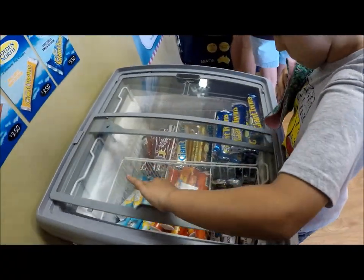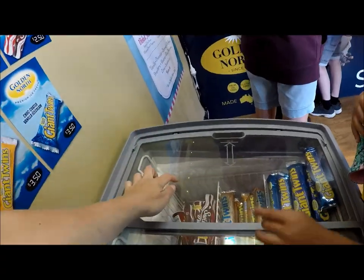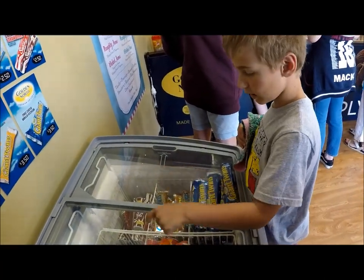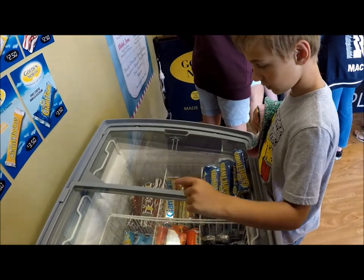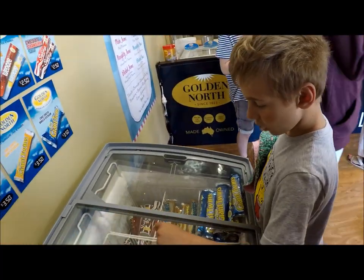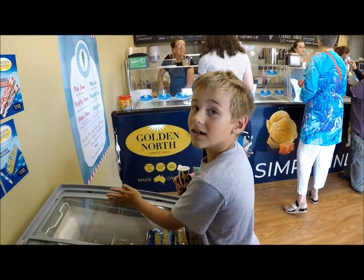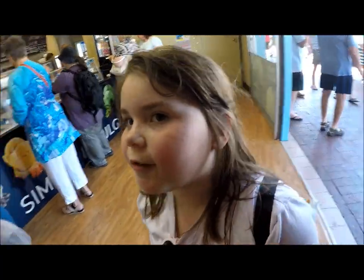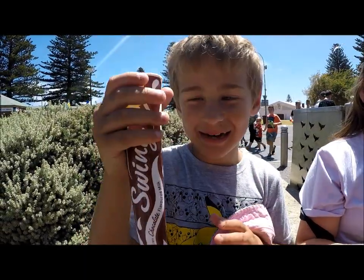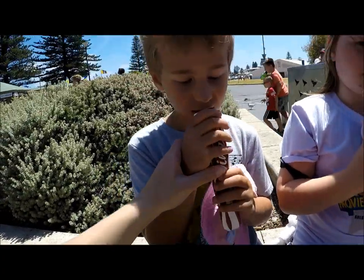We're getting some ice cream. What's Emmy choosing? You could try this one, darling, the chocolate milk one. It's yummy. And then he chose it anyway. It's really good ice cream. We're not joking. Katie got chocolate in a cone with cream and strawberry. And Emmy's with his swing. And he was worried if he got a cone that it would melt before he got to eat it. It's my new favourite ice cream. Doesn't matter if it melts.